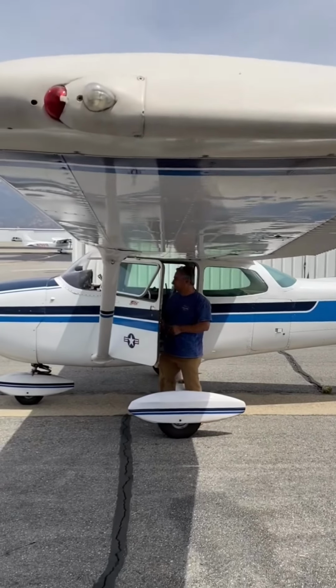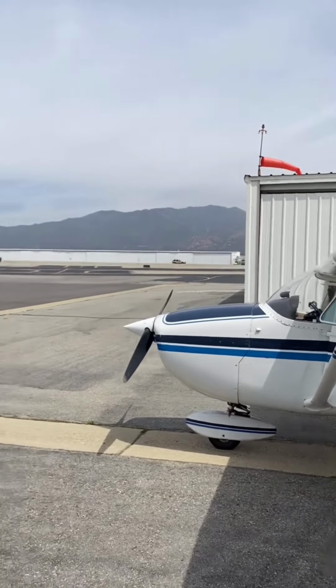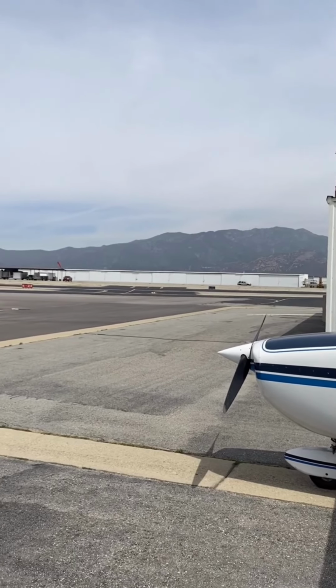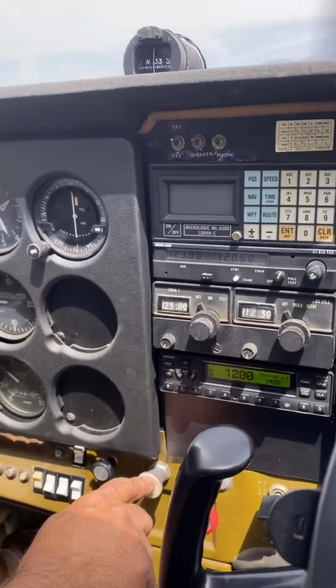So now we're gonna get in the plane. I just wanted to tell you guys the kind of plane this is. And again, the Cable Airport is in Southern California. It's close to the major Ontario International Airport. See you guys in a few once we're up in the air.